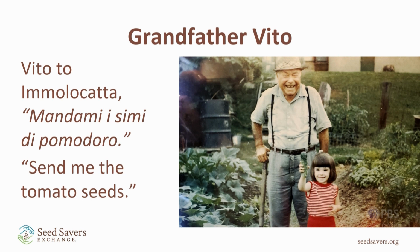Now, the seeds came to the U.S. with her great-grandfather and grandfather to upstate New York from Barletta, Italy, at the turn of the century in 1900. As soon as Regina's grandfather, Vito, and his father, her great-grandfather, had space of their own, Vito wrote his sister in Italy. And he wrote in Italian, but that translates to, "Send me those tomato seeds." So in order to not get busted by the mail system, his sister put that in the glue of the envelope and sent those to Vito.